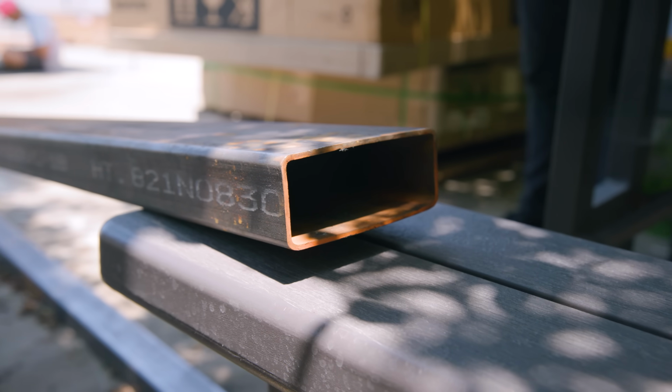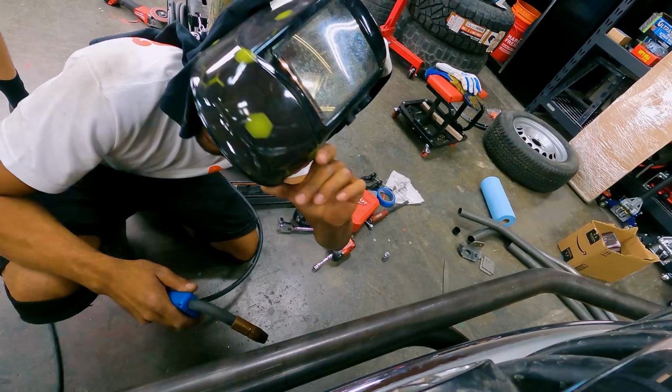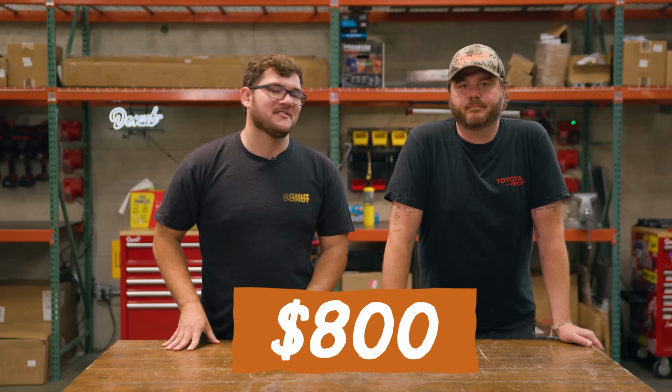Wow. Low Truck, on the other hand, is getting a bunch of steel tubes and plates. It'll be up to us to measure, cut, bend, and weld all these components onto our truck. Altogether, we spent around $800 on supplies, and I am nervous. But you know, there's always a chance that you are better than professional engineers and fabricators with years and years of experience in market research. I'm ready to give it a whirl.